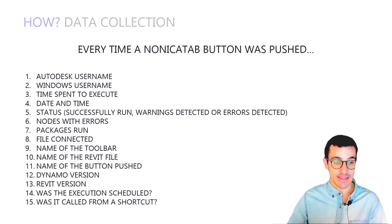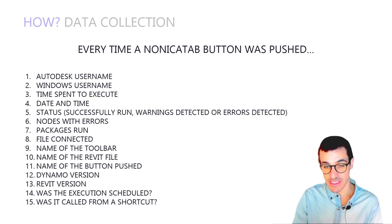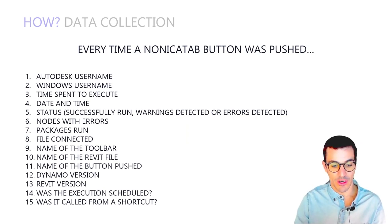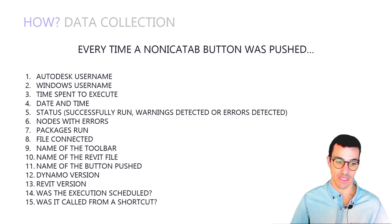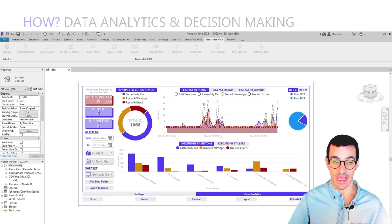So the data collection, basically, every time a button was pushed, there were 15 fields of information that were gathered. Not only information about the user, but also information about the time spent, the date and time, for example, the button that was pushed, different software versions like Dynamo or Revit version, as well as how the button was run, if it was a schedule or if it was run from a shortcut. And that information was very helpful to later on make decisions in the strategy.